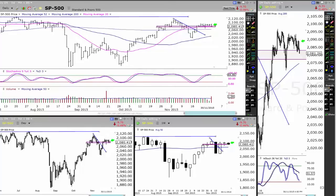So we're going to have a look at the S&P 500 and the Dow Jones because they look very toppy right now, and we're going to see exactly what I think the chart is telling us. So let's get straight into it.